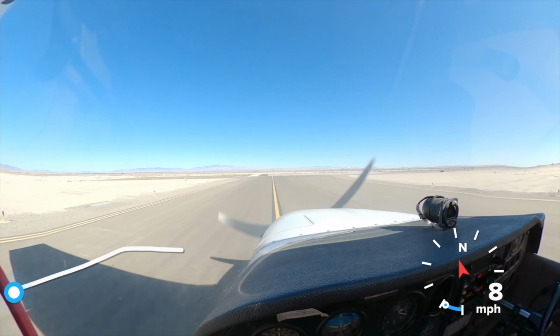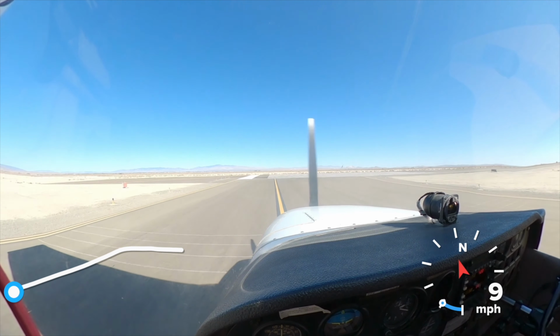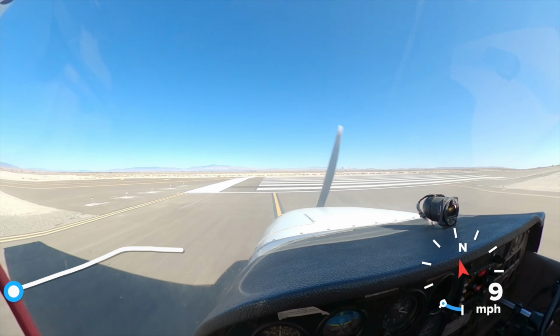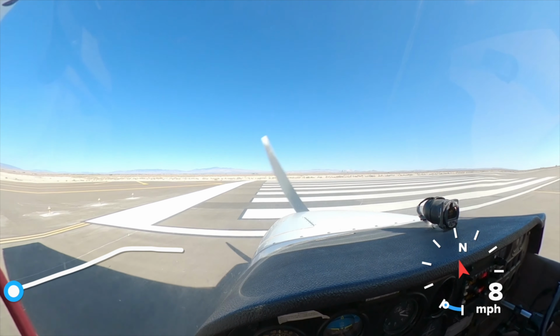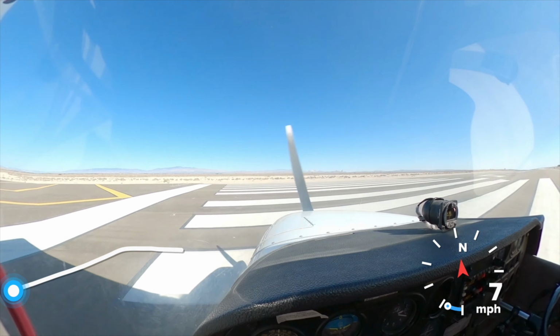Yeah, he's like 10 miles out. Okay, so we got some time. Don't want to dilly-dally, but we don't need to rush it. And never do anything unsafe. Of course.